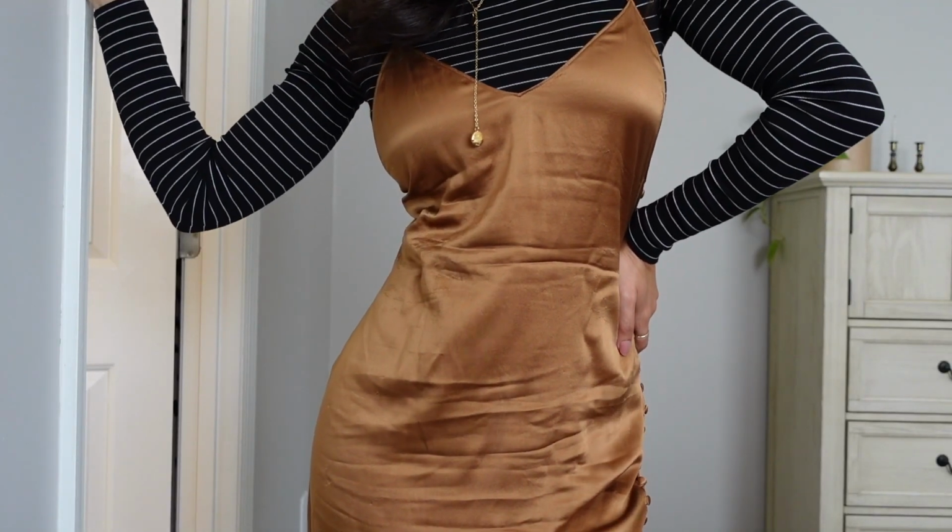This next piece is one that surprised me because I bought it for special occasions, and though I have worn it to a special occasion, I've also worn it so many more times for non-special occasions. I just love the color of it.